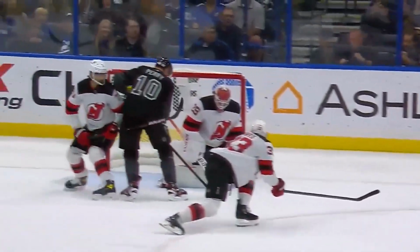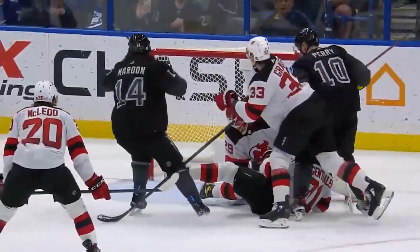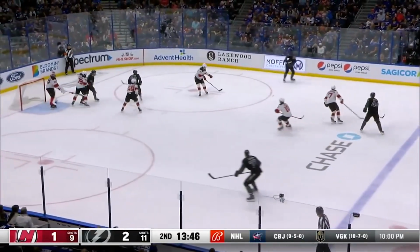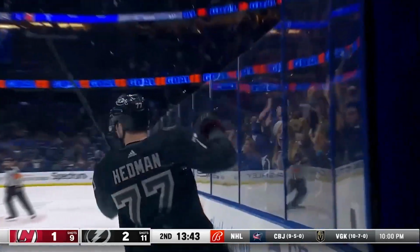I really like the one-time shot that Ross Colton was able to get away. It was a heck of a fake by Sergachev. Hedman swept across to Rutta. Rutta's got one of the goals. Back to Hedman. Hedman in. Shoots. Scores!